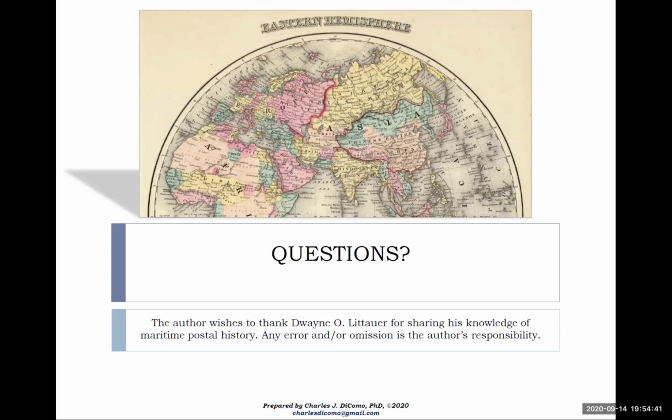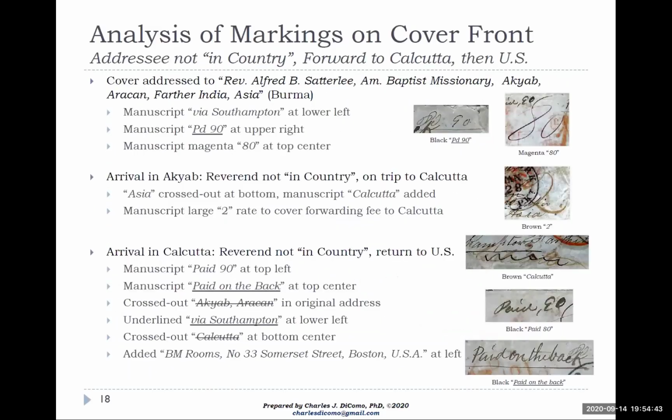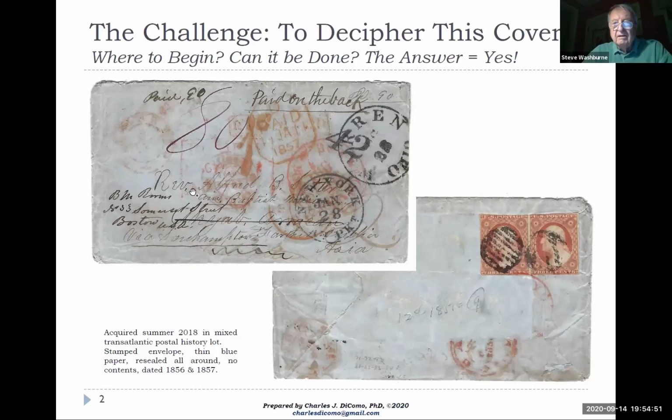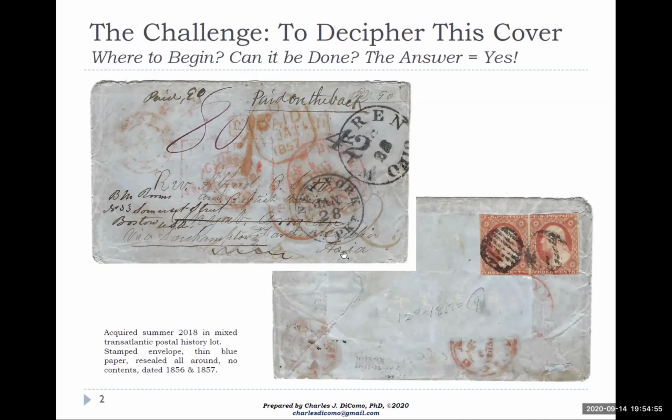Hopefully this has painted a picture, and I want to go back to where it started, to this cover that I found in this lot with all these cancels on it, addressed to the Reverend in the Father India in Asia, which then went back, as you see here, to the BM rooms in Boston back in 1856-57. So I'll stop there, and I'll thank you all and take any questions.